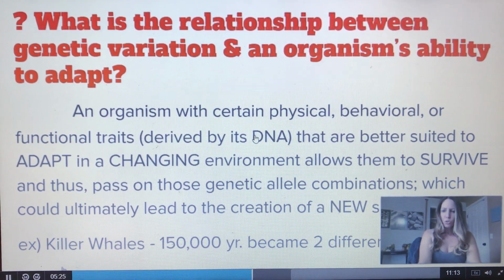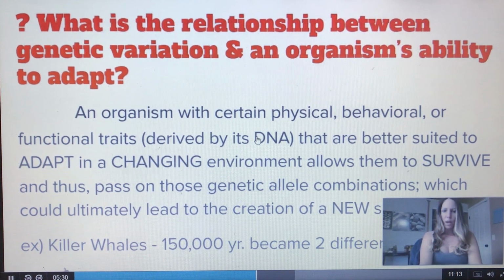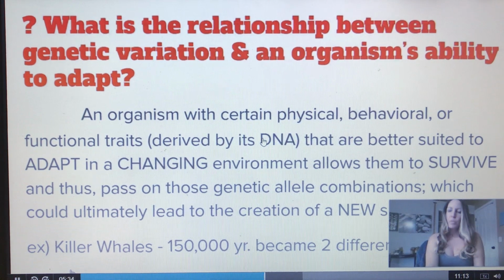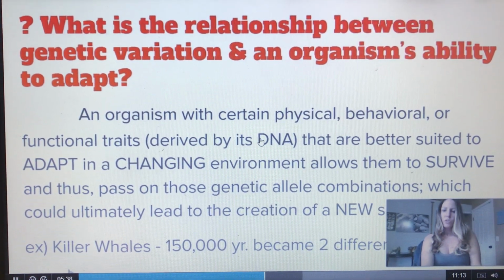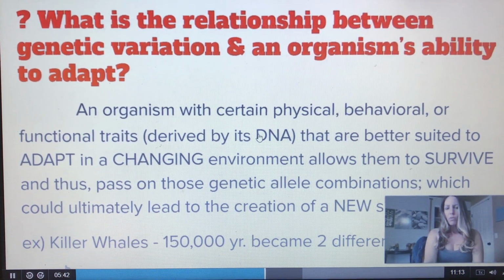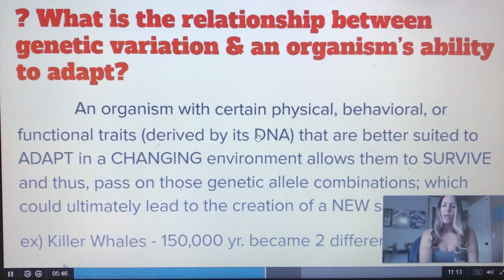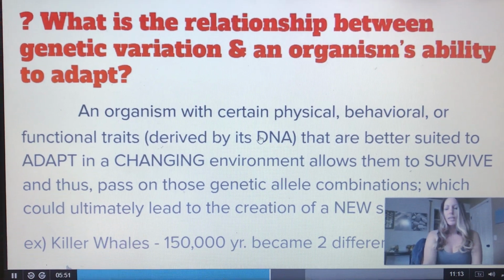If it's better suited for that changing environment, which allows for them to survive and then pass on those genetic allele frequencies, which means that this organism has high fitness. So again, you need to not just survive, but you need to be able to reproduce. So if you can pass on those genetic allele combinations, this would ultimately lead to the creation of a new species as a whole, given time.